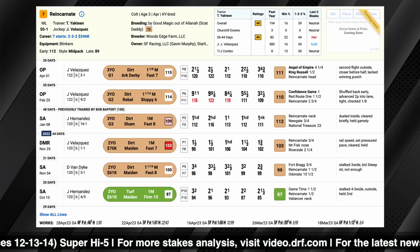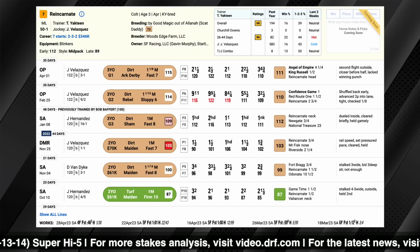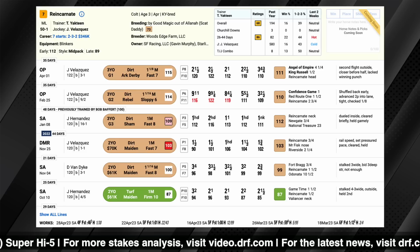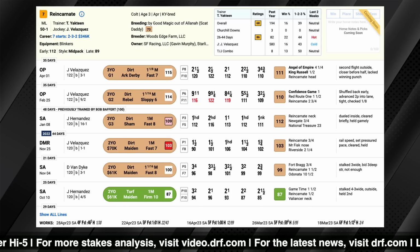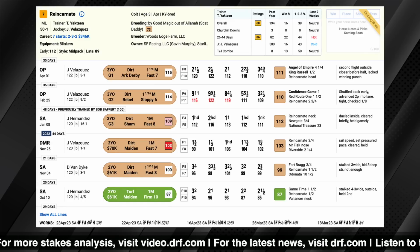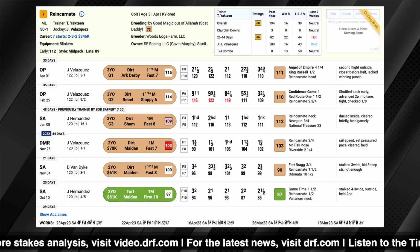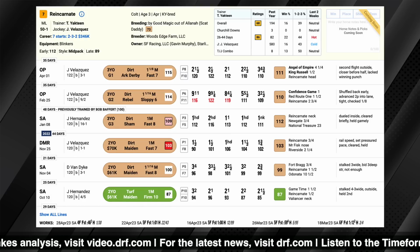And I say that he did have a tough trip in the Rebel, and I thought he ran well. The problem for me was he basically ran the same race when he got back to his more favored up front type position. Angel of Empire simply blew by him in the stretch. And I don't see it. I do think he will go for the lead from his sort of middle inside post. John Velasquez is going to be aggressive with him, I would think. I just don't think he has the horse to win this race.